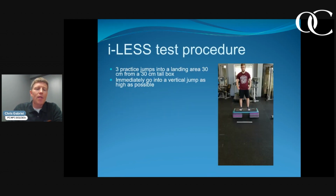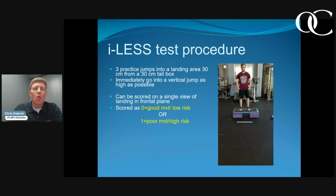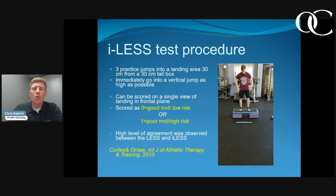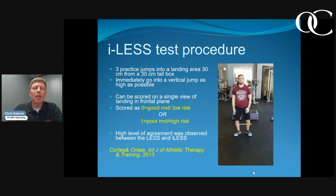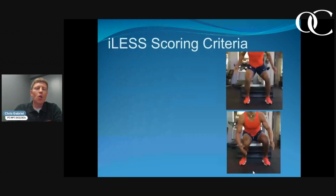It basically involves having the athlete do a drop jump off a box about 12 inches in height, and you're going to jump and land into an area 12 inches or 30 centimeters away from the box. And what we do is we score different aspects of their landing based on a 0 to 1 scale, where 0 represents a good movement pattern, which is considered low risk, and 1 is a high risk movement pattern or poor mechanics. It has been shown to have a high level of agreement with the original test, and there's a research article citation if you'd like. So basically it's just a drop jump landing, and the athlete goes right up immediately into a vertical jump. I'll go through the breakdown here.